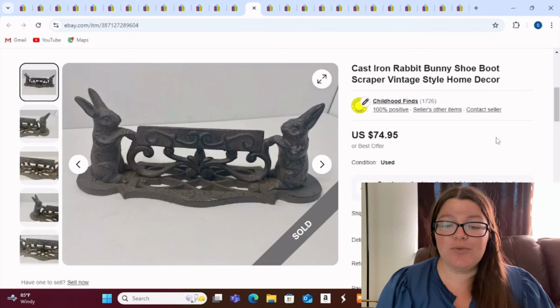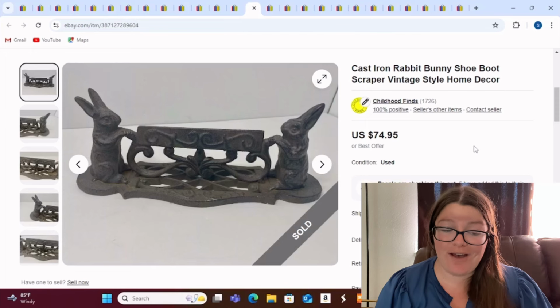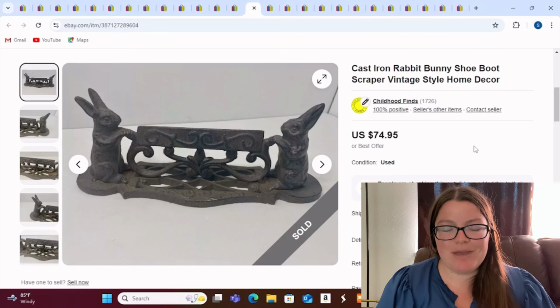This is a cast iron rabbit bunny shoe boot scraper, vintage style home decor. And I said vintage style because I don't believe, from looking at the bottom, that this is very, very old. Definitely not antique by any means. And it sold for full asking of $74.95. I got this at an estate sale where there were hundreds of bunny things, and this is one of the things I got. So probably $5 to $10 into this, because I kind of made a pile of bunny stuff, and I don't remember the exact price I paid for each one, but probably about 5 to 10 for this guy.